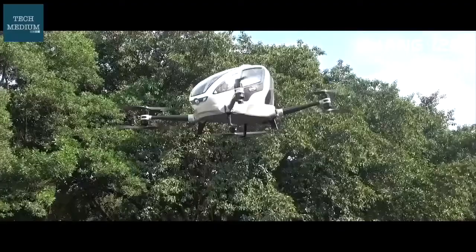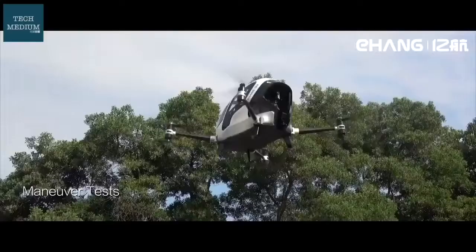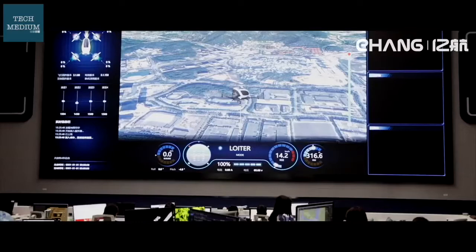The passenger isn't expected to fly the drone. All he should do is enter the flight plan via the specially designed application. There are only two commands that the person in the cockpit can issue. One is for taking off, and the other is for landing. All done by a single click.